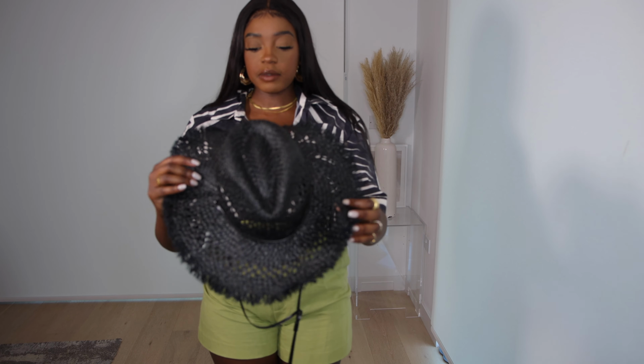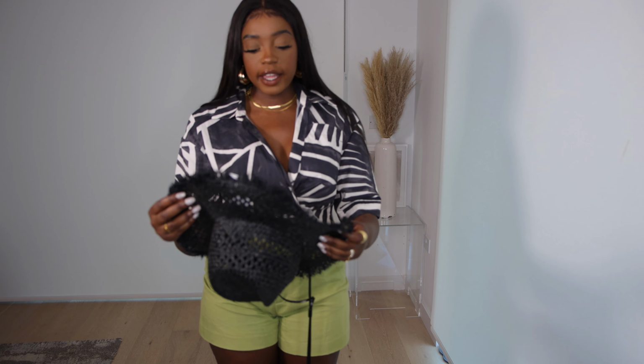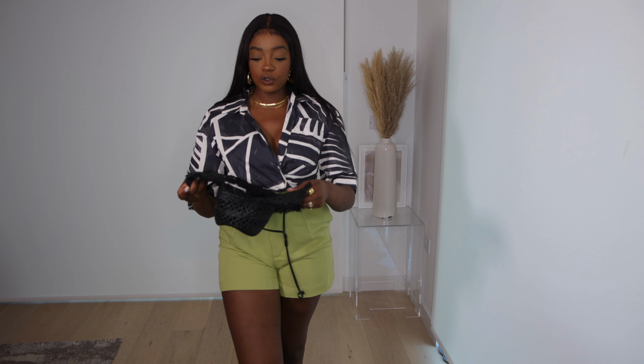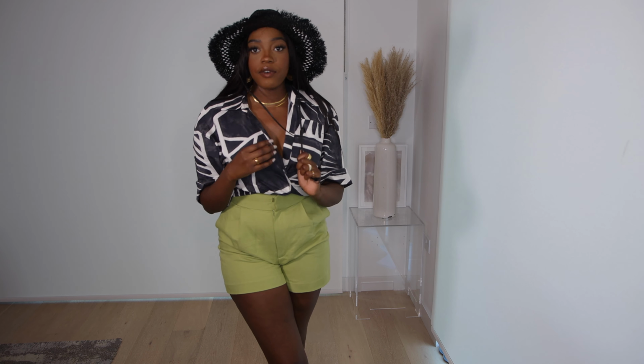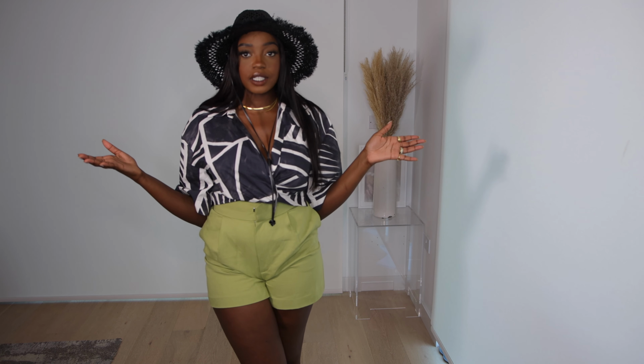I also picked up this hat, and I got this in a medium. It's $25.99, and it's a straw hat. It's black, so it's not your typical straw hat. And I just think, vibe, like, this is just holiday vibes, isn't it? Just another cute accessory, isn't it?